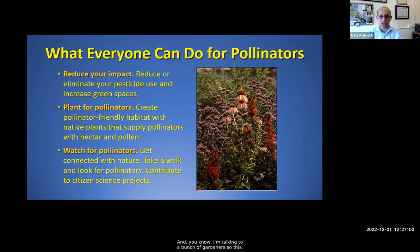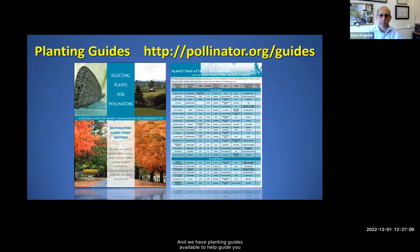I'm talking to a bunch of gardeners, so this hopefully isn't too surprising, but there are a lot of native plants that are great resources for pollinators. And we have planting guides available to help guide you in your selection of plants. So I'm a member of the North America Pollinator Protection Campaign, which is a group of scientists all working together to help solve the pollinator crisis.